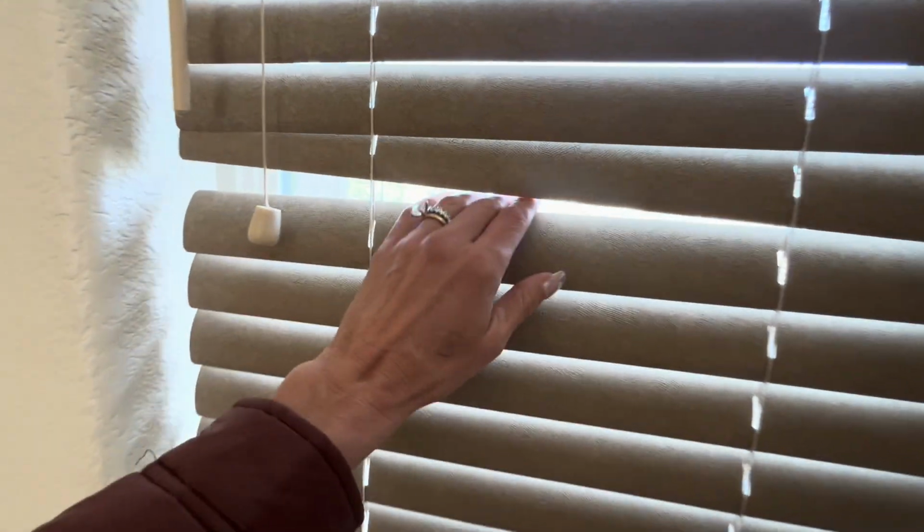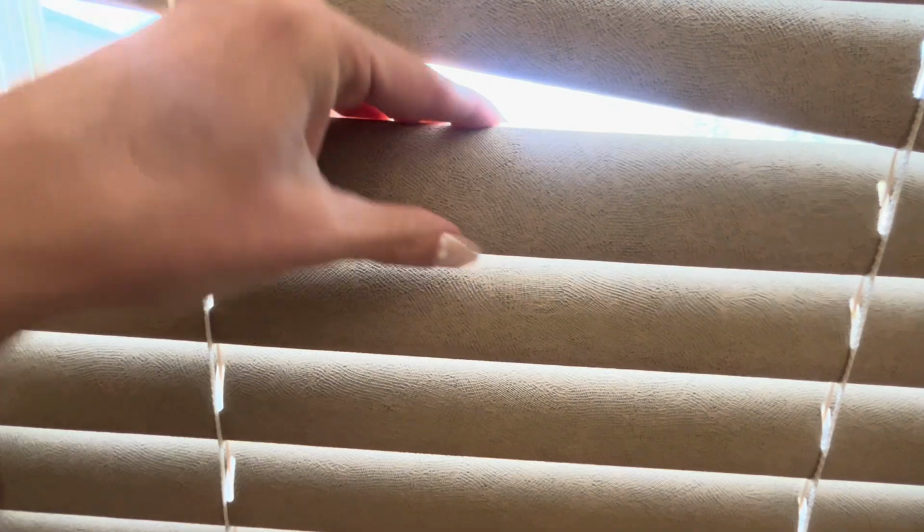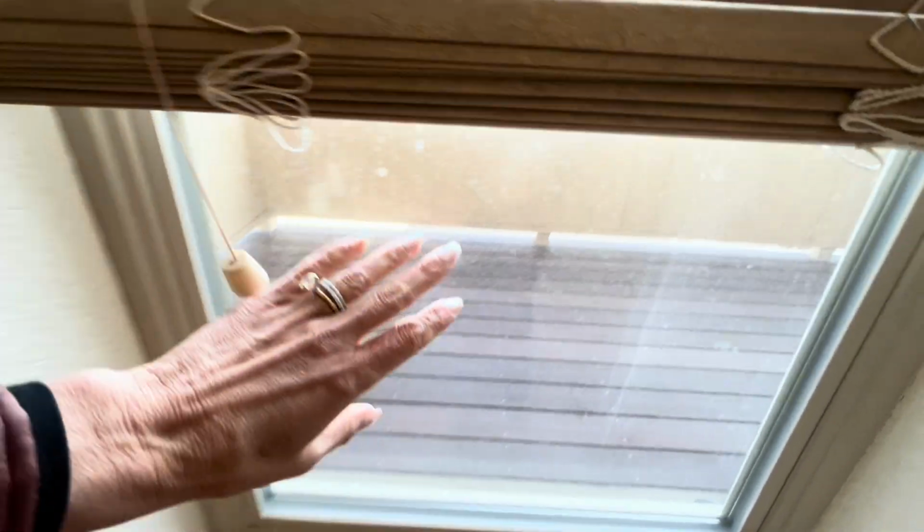Let's talk about the blinds, they're actually really neat. I don't know if you can see it on the camera, but they're kind of textured. A little bit above and beyond what you see in a lot of homes. And then these are dual pane windows.